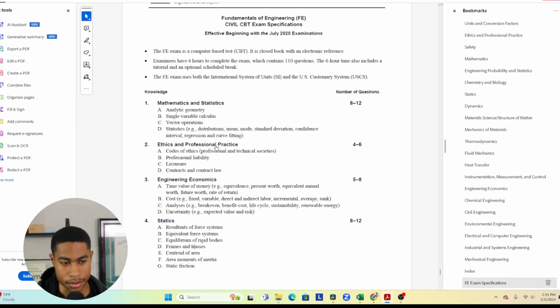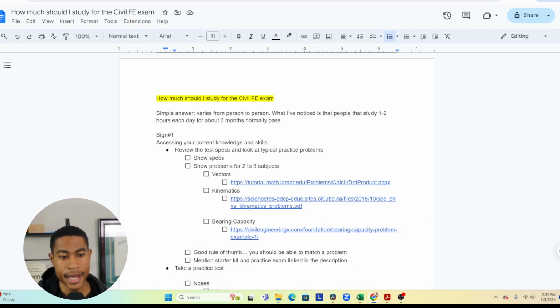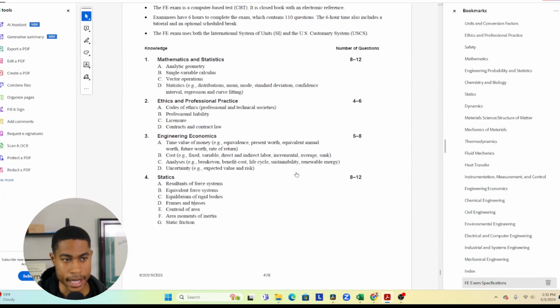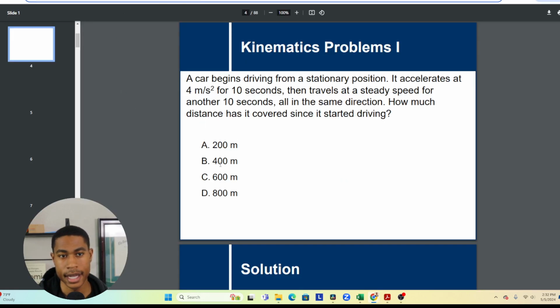Let's look at another example. I've tried to make this as simple as possible. We can look at kinematics, right? Kinematics is another topic, and kinematics is in the dynamics section here. So you're going to have to know how to do different kinematics problems. So, how would I know if I'm good on this topic? Well, I would go to some practice problem sets that deal with kinematics.